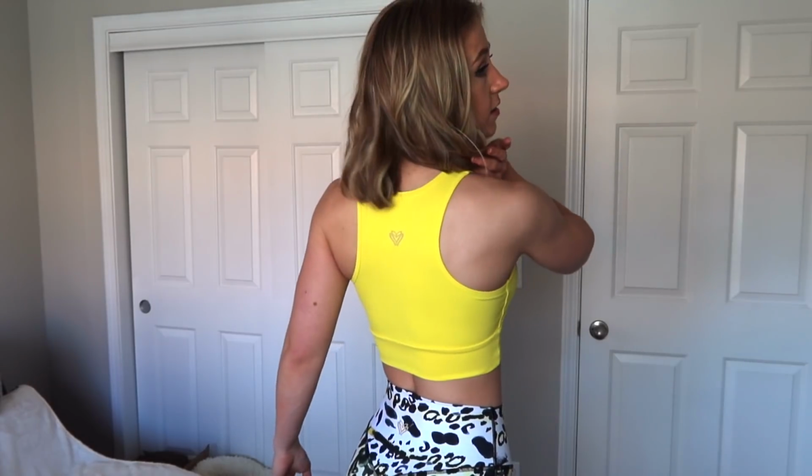Usually I do like to feel pretty tight in my sports bras just because that does offer some support and resist movement. The back is also fully covered up, so it's not an open back or anything. But yeah, they have this top in a bunch of colors and I think it is a super cute crop top sports bra type thing.